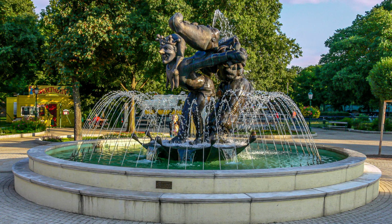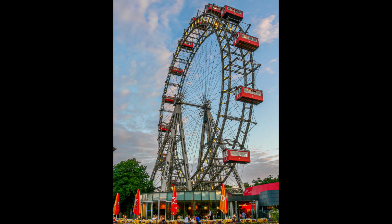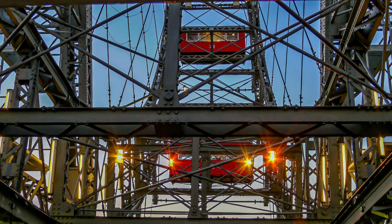This is a large park in the city by the river, with all kinds of rides, if you like that sort of thing. This is where the giant Ferris wheel is. You can't really imagine how big it really is until you see it in person. It is 200 feet in diameter and has 13 cars, each able to carry about 20 people.